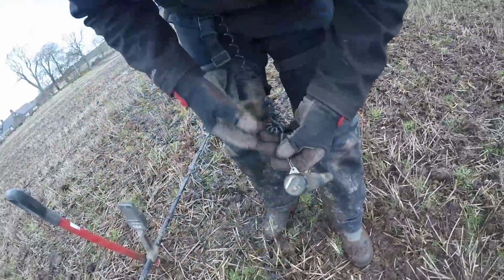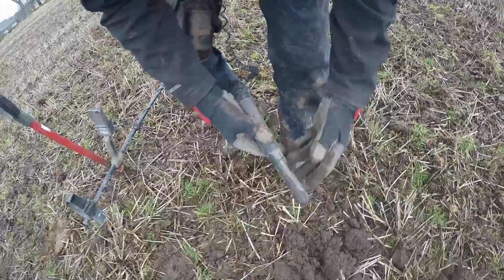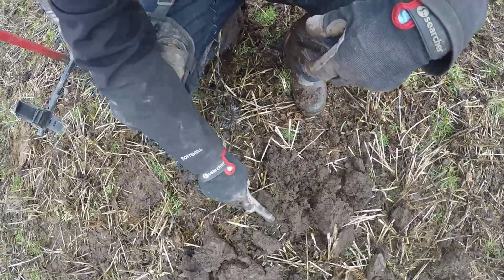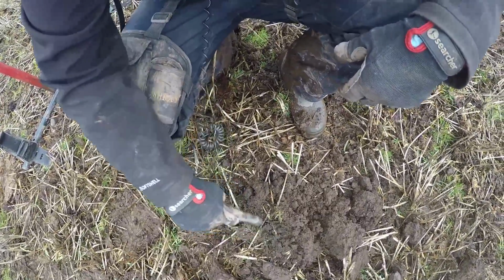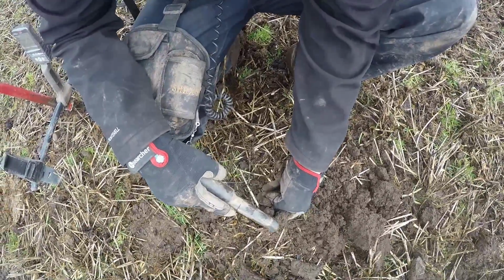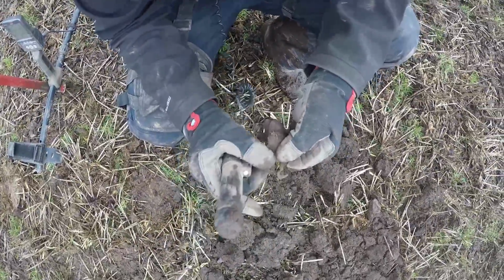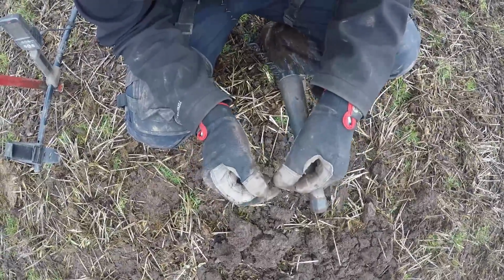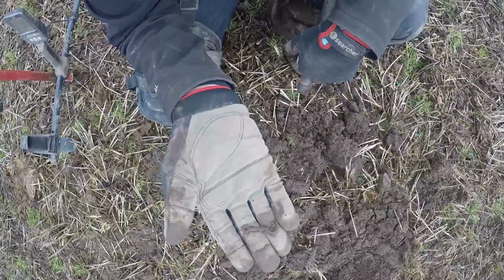Getting a solid 11 out here. Oh, my pinpointers are tangled. There we go. A little gate hook or dresser hook. Oh well, nice. All right, next.